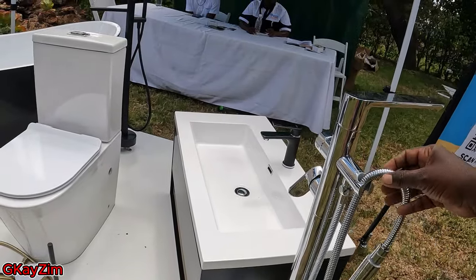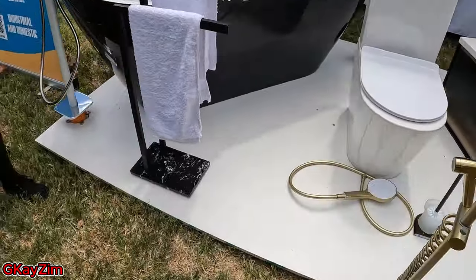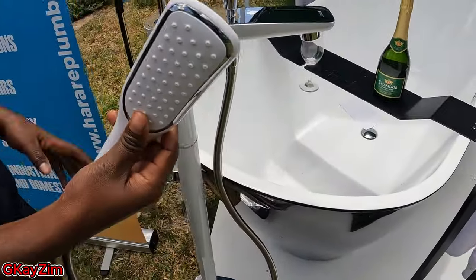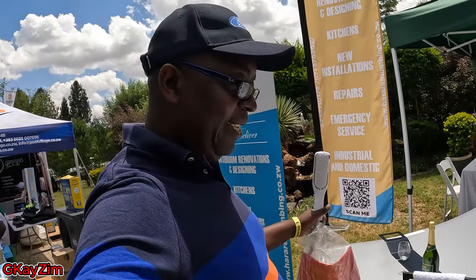Wow, that's nice, huh? And how much is it? That one is 5,000. Oh, that's nice. This one is 650. Wow. How much? 650. Different also. This looks fancy, huh? Very fancy. So, I'm showering. I use this to shower.